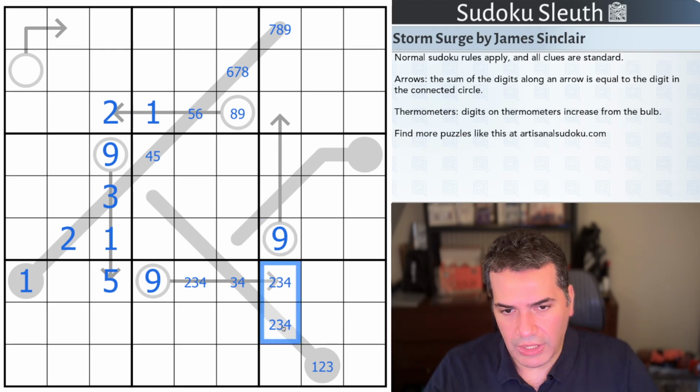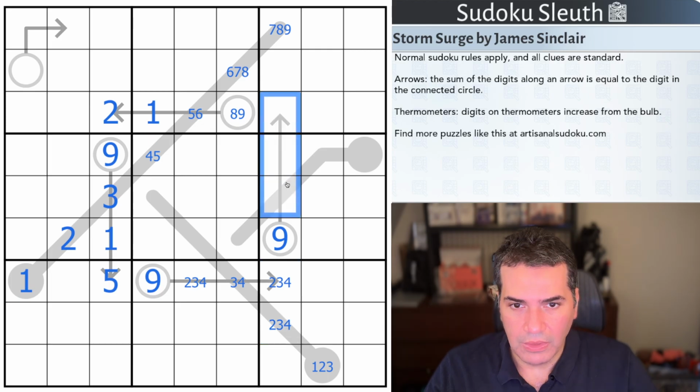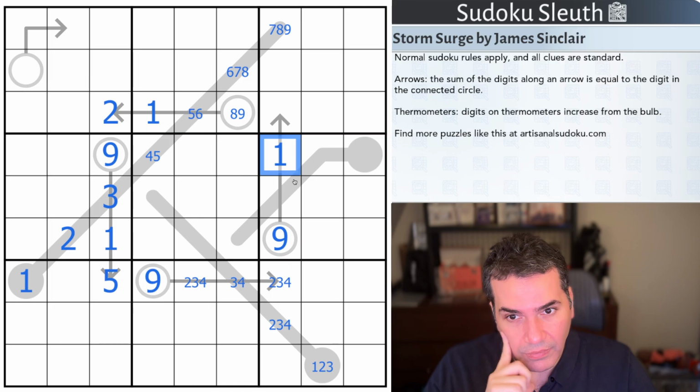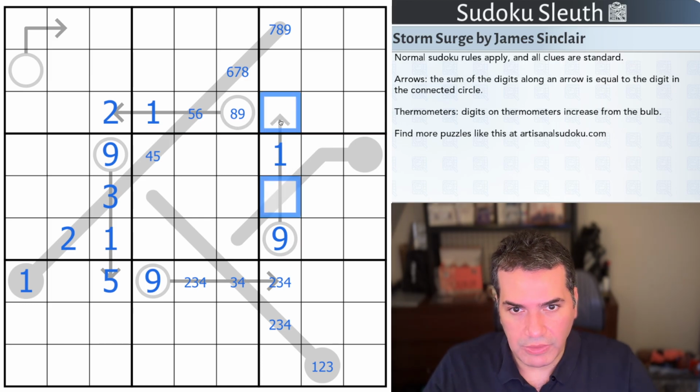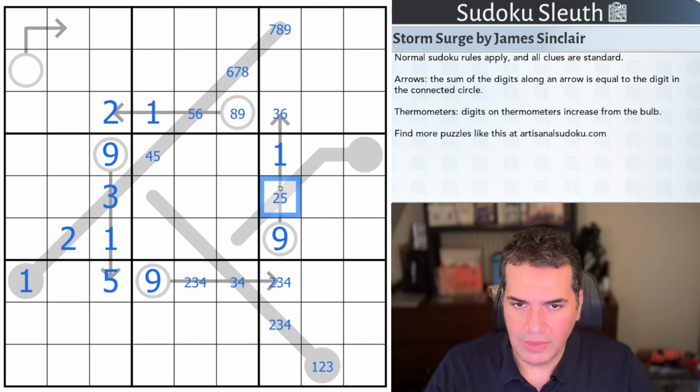And because I can only have one of the digits 2, 3, 4, I have to have the 1 on here. The 1 would have to be there, because it can't be halfway up the arrow and it can't conflict with Sudoku. And then the remaining 2 digits add up to 8. And this is 2, 6 this way, which is impossible, or 3, 5 this way. And it is 3, 5, no 3s in here.